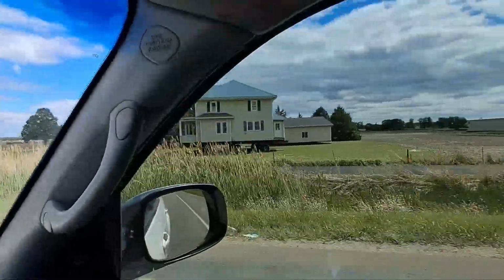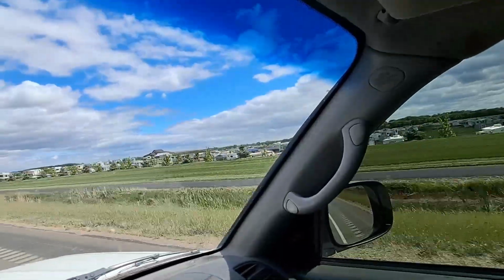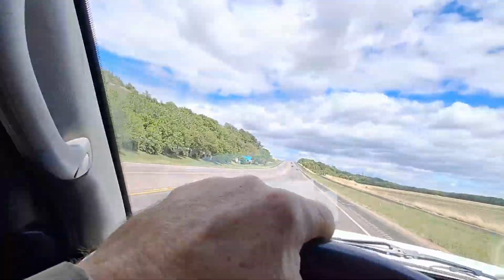They're hauling a house up on stilts. Big RV park here. Huge RV park. I don't know what it is. One of these organizations has it. I don't know. Here's the bluff. We got to go up.